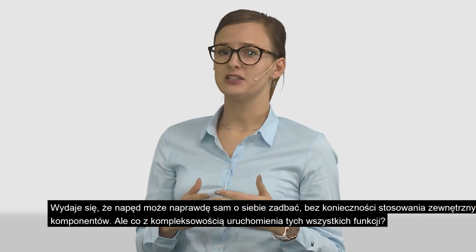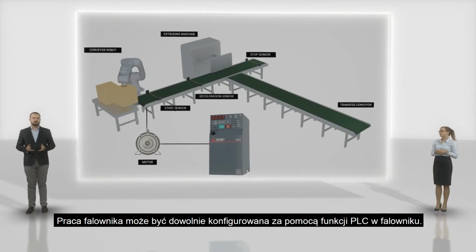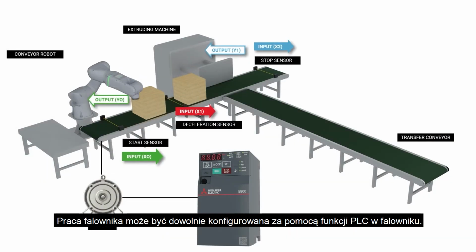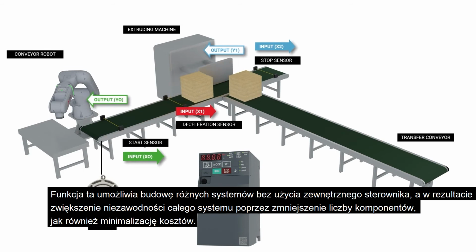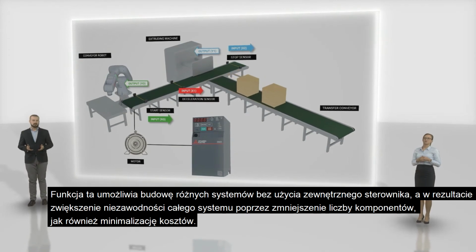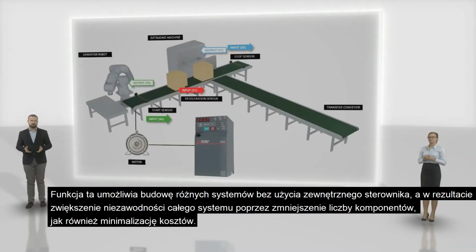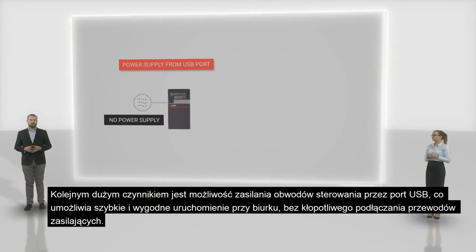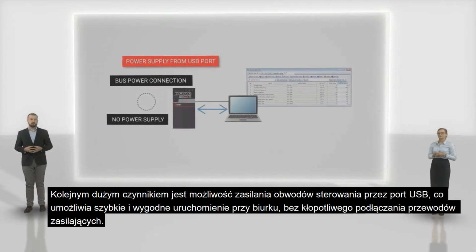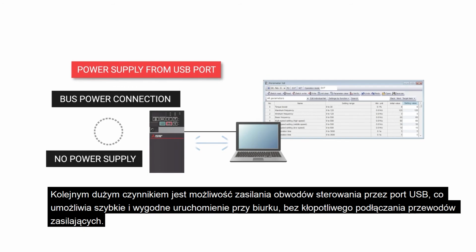What about the complexity of managing all of those functionalities? Inverter operations can be freely customized using the PLC function in the inverter. This function enables construction of various systems without the use of another controller and, as a result, increases the reliability of the whole system by reducing the number of components as well as minimizing the cost. Another big factor is the possibility to supply the control circuit power by USB port, which enables fast and convenient commissioning at an office desk without troublesome wiring of main power cables.